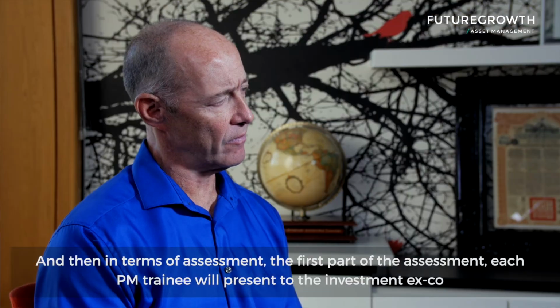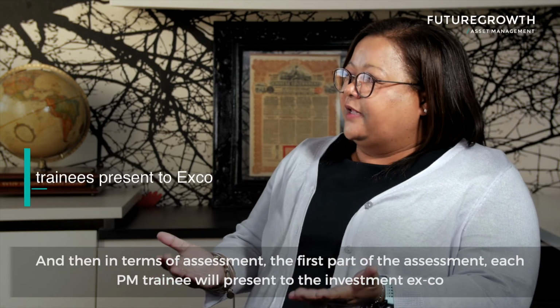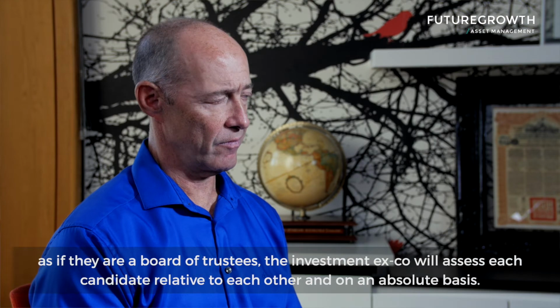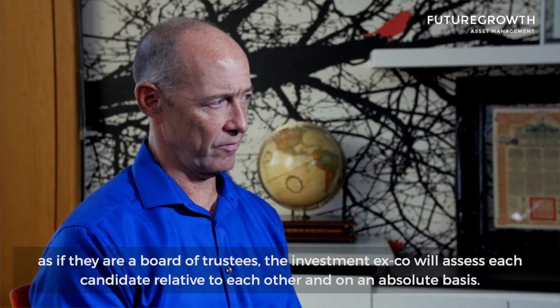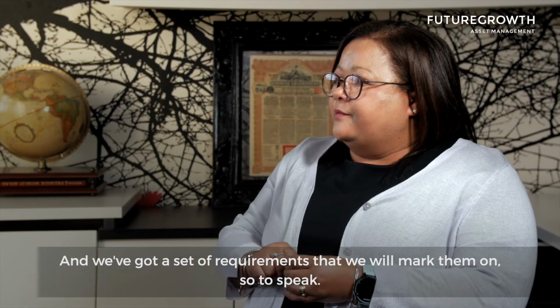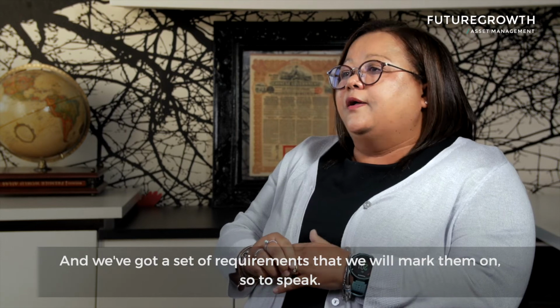And then in terms of assessment, the first part of the assessment, each PM trainee will present to the Investment Exco as if they are a board of trustees. The Investment Exco will assess each candidate relative to each other and on an absolute basis. And we've got a set of requirements that we will mark them on, so to speak.